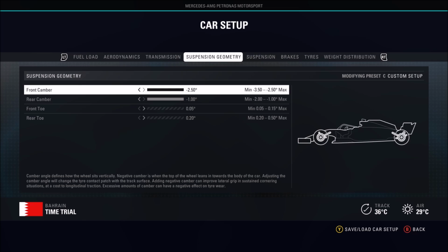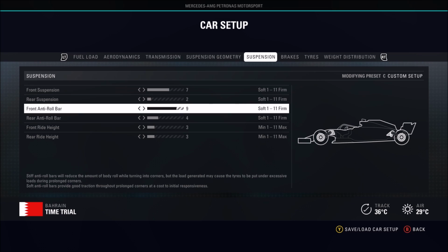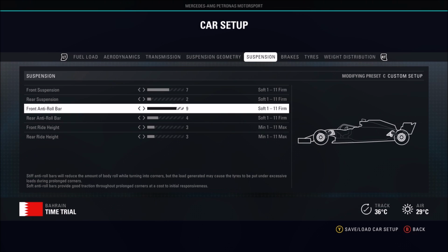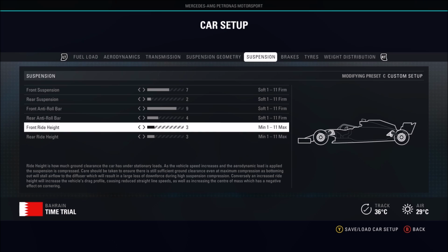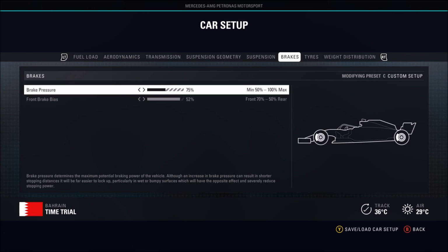Suspension geometry purely for stability, and again kind of similar to 2017, 7.29433 on the front suspension. The front anti-roll bar, I want that a little bit higher to just get that bite into the corner. And then for the ride height, I felt it was a little bit better just doing 3.3, both equal, it just kind of bounced out a bit more.